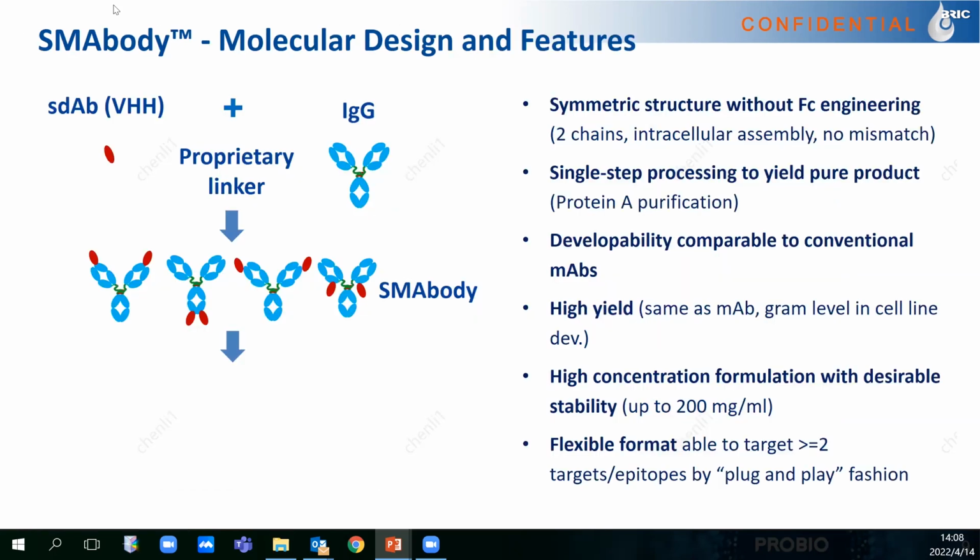In order to overcome these issues, GenScript ProBio offers SMAP body bispecific antibodies, which is built on IgG fusing with VHH single domain to either terminus of heavy chain or light chains. This creates a fully symmetrical structure without any Fc engineering or reformatting. Both IgG and single domains are naturally generated, making it more predictable in terms of immunogenicity.